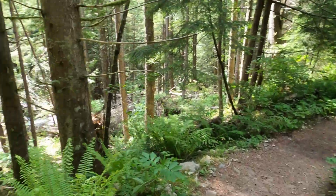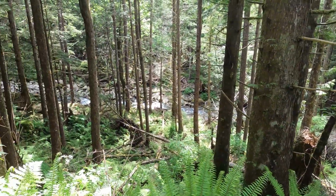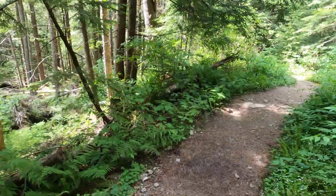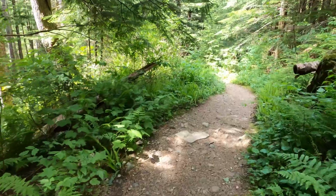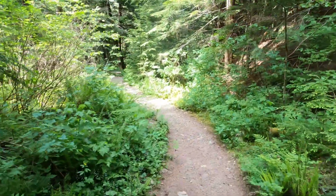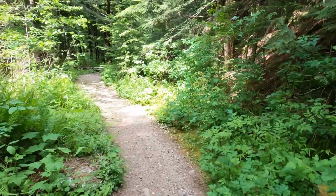We are walking near the stream again. I think it's Granite Creek, but I think we're going to be crossing it soon and going over to the other side. Making good time going down. Trail's gotten a lot easier.